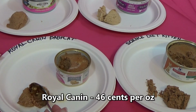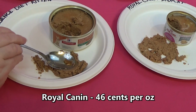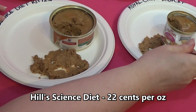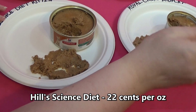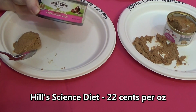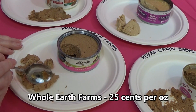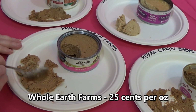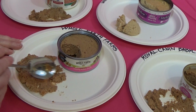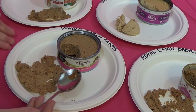We've got the Royal Canin here, and this mushes up pretty easily. The Science Diet, that's pretty mushy. I think that's pretty comparable consistency to the Royal Canin. This is the Whole Earth Farms. This one's much drier, but it's still mushing pretty well. It's not quite as mushy as the Royal Canin, but it's drier than the first two. It's drier than the Science Diet also.